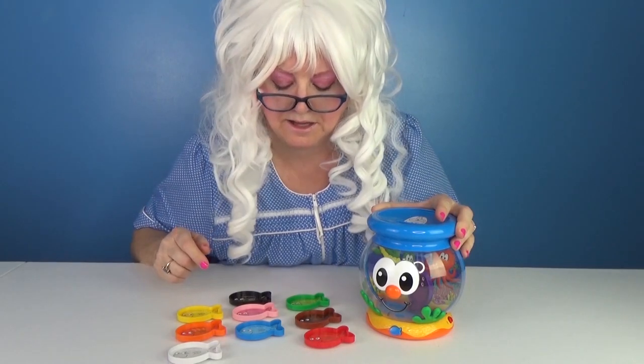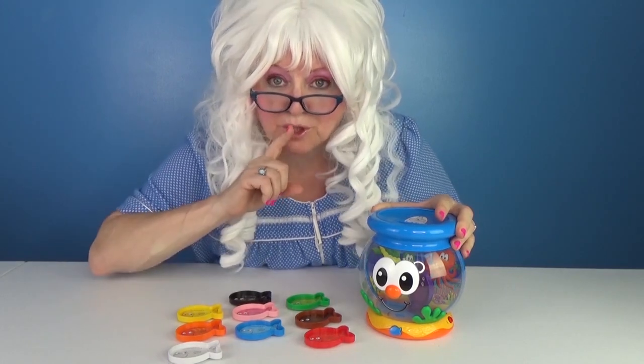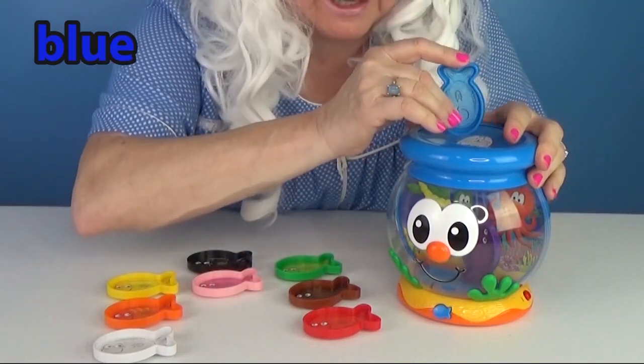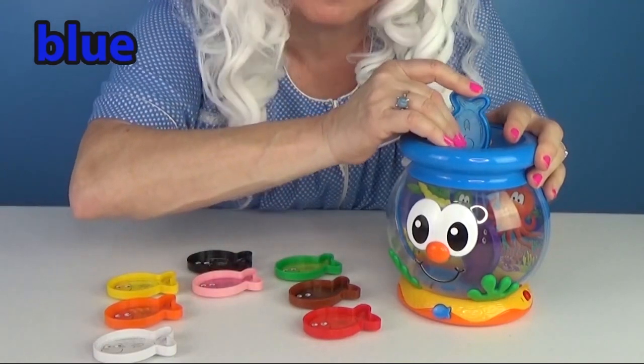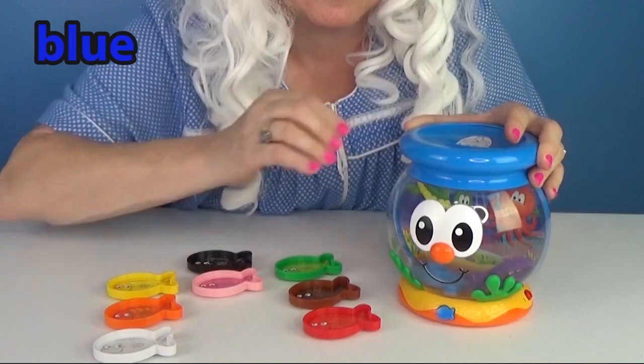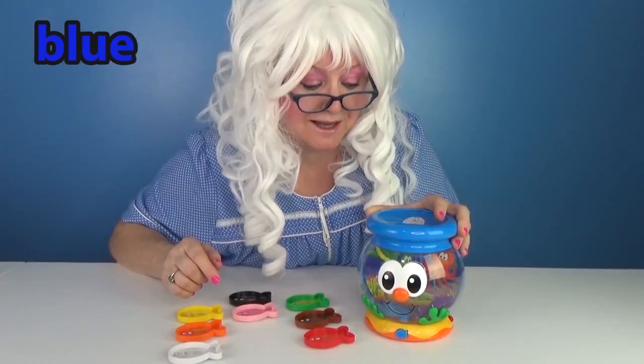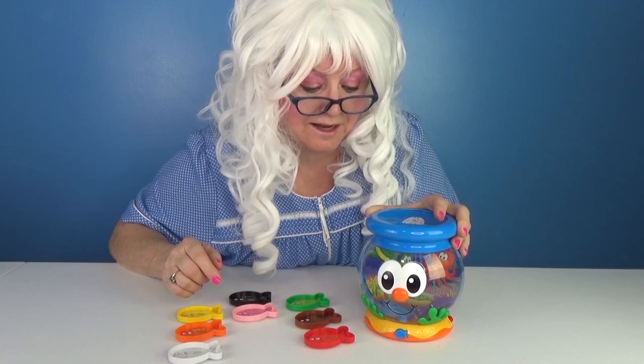Please insert another fish. We're going to put Granny's favorite color in there. Here we go. It's blue. See if it's right. It was. I wonder what color is next.